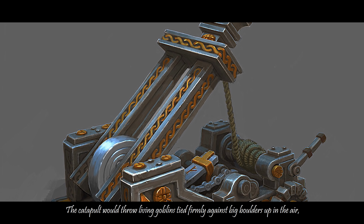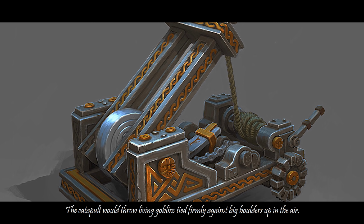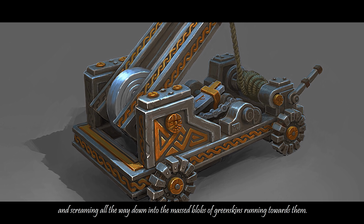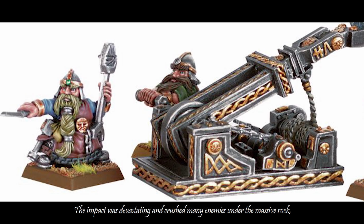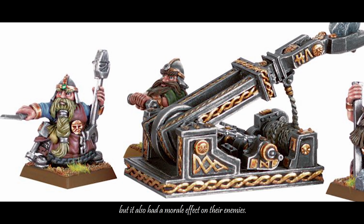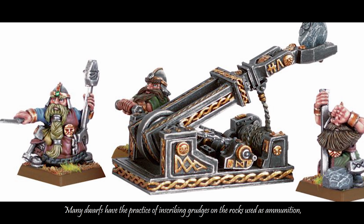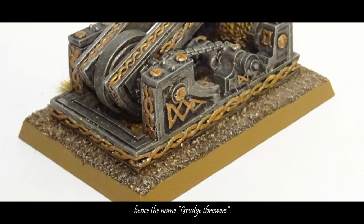The catapult would throw living goblins tied firmly against big boulders up in the air, screaming all the way down into the massed blobs of greenskins running toward them. The impact was devastating and crushed many enemies under the massive rock, but it also had a morale effect on their enemies. Many dwarves had the practice of inscribing grudges on the rocks used as ammunition, hence the name grudge throwers.